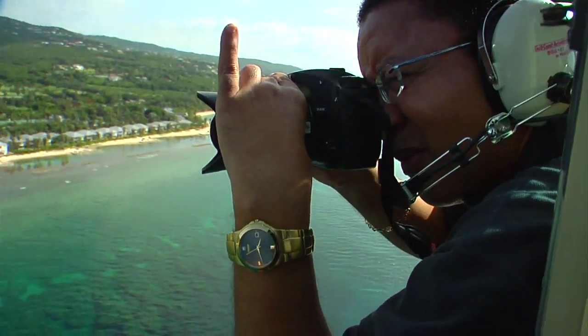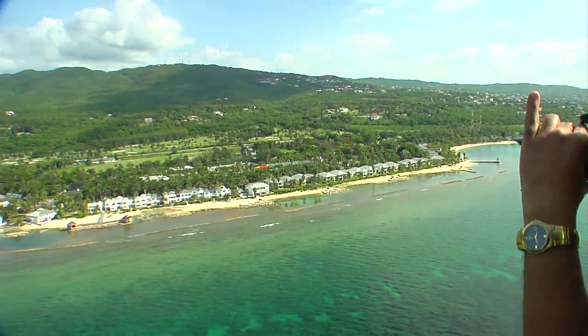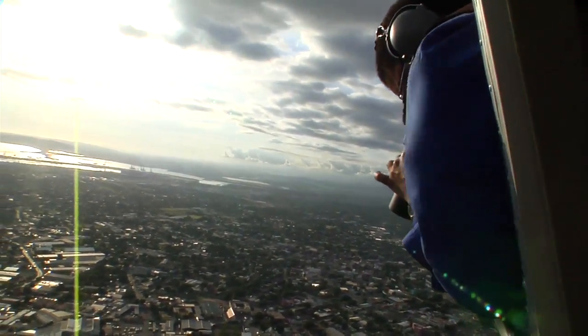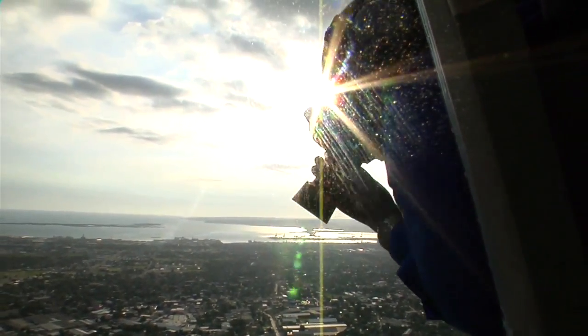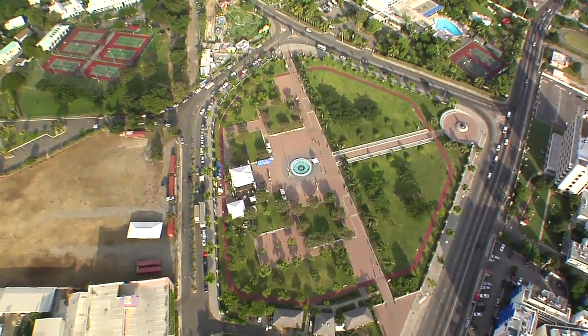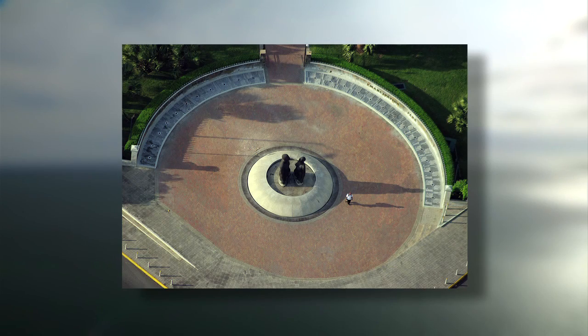With aerial photography, you always shoot in the morning or in the afternoon. And the reason for that is that the shadows give what you're shooting dimension. Okay. If you shot something without shadows and from above, it looks very flat. For example, if you look at the shot of the statue at the entrance of Emancipation Park, without that shadow of the statue being cast on the ground, you wouldn't be able to tell the size and the scale of the actual statue.